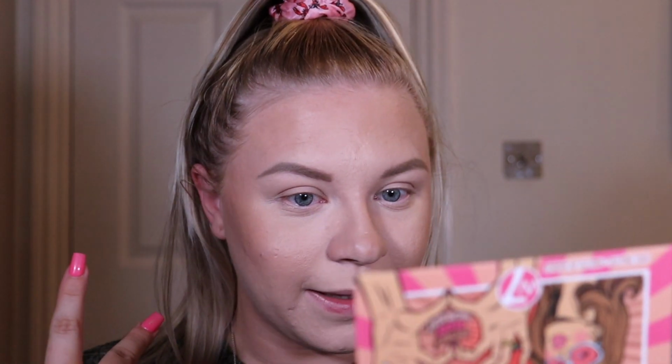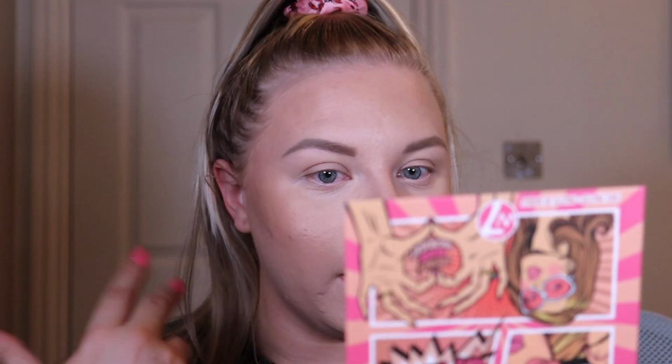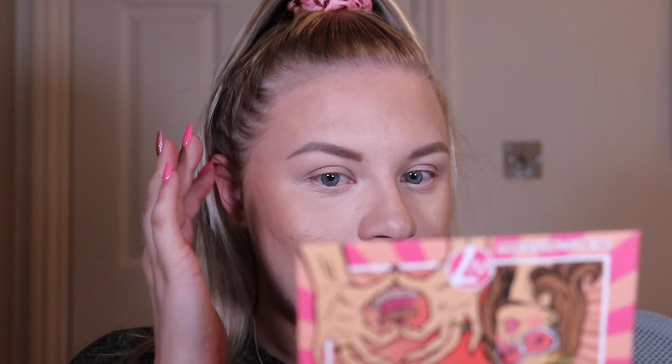But aside from that, these are both sides of my face with the bronzer. Would you really be able to tell that I had two different bronzers on? I don't really think so, to be honest. This side does look a little bit more pigmented, but in terms of the actual colour, I do think they look awfully similar.